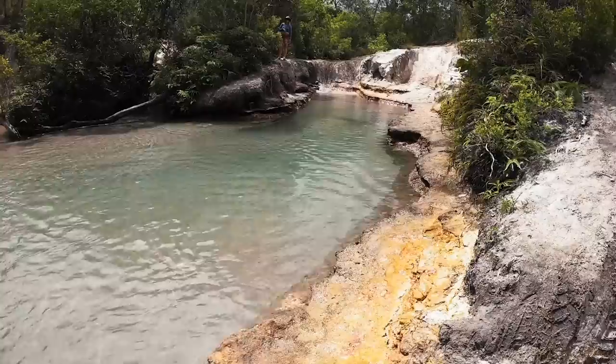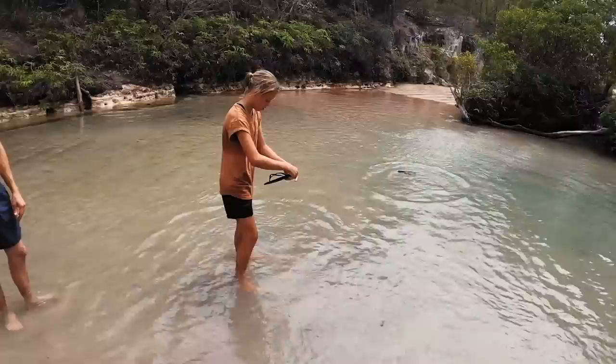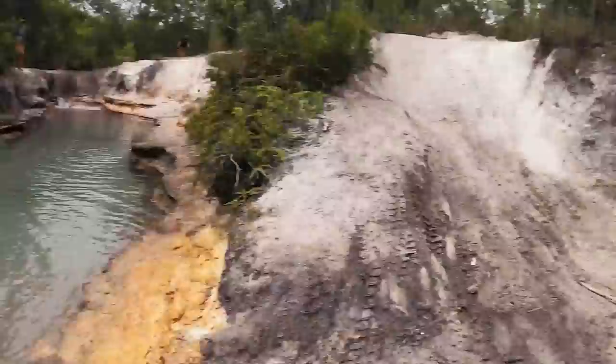So you've got a long thigh height river crossing, or you've got a steep descent with a shallow river crossing, but both look fun. It's no worse than what you guys went through yesterday. So we've got one with no snorkel as well. Yeah, probably this way might be. Is that yours, Sean? Catch 22. Yeah, that's ours.